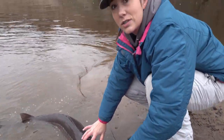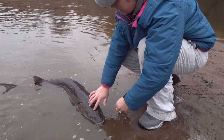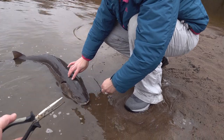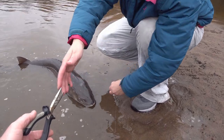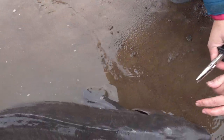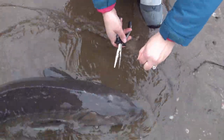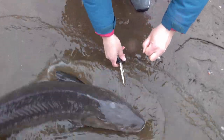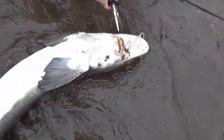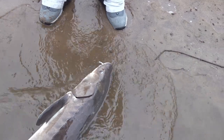Wow, I don't think I've ever seen one of these. He's got those things under his chin like the catfish do. Are they gonna sting me? Yeah, you wanna try and get the hook out? Yeah, how do I do that? Just flip them over. Oh, he's just barely hooked. Hold on. I know. Oh, that's cool. Okay. Gotcha. You're free.